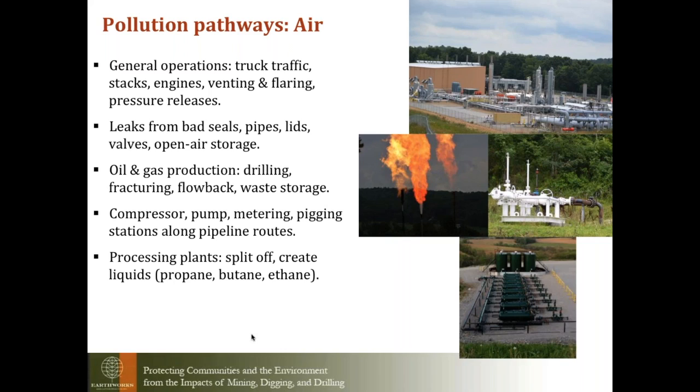So it can be general operations also. You have truck traffic, all these stacks and engines, lots of leaks, which Cheryl will be talking about later, with the US EPA methane rule designed to go after all of these leaks. And that's a classic cumulative impact. You might have one or two leaks at a facility, but when you start having them across a facility or across an area, it can be a lot of emissions.